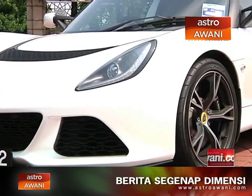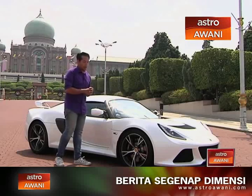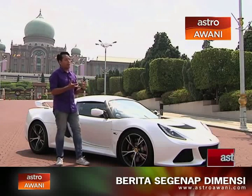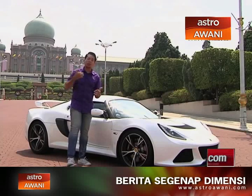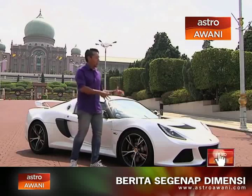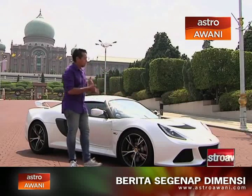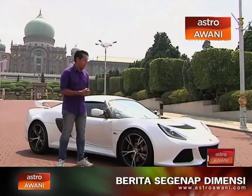Now, to add to the sportiness, Lotus has added 70 millimeters to the wheelbase, and in fact, the car has grown by about 300 millimeters in length as compared to the first gen of the Exige as well as the Elise. And this car also has wider front tracks. So these are some of the changes in this newer Exige S.